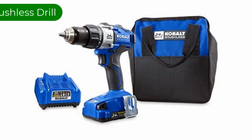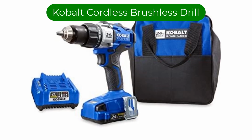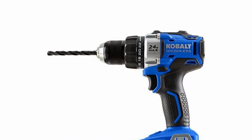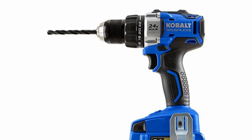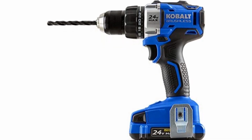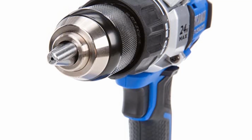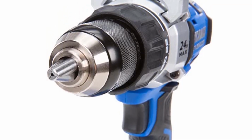Number 5. Our 5th best pick is Cobalt 24V MAX Cordless Brushless Drill. Claiming one of the top performances out of the entire group, it shows that voltage makes a difference when it comes to performance with these products. This cordless drill did exceptionally well across the bulk of our tests, handing in definitive results in our hardest tests, like boring through a 5-inch solid core door.